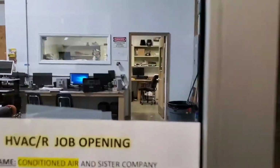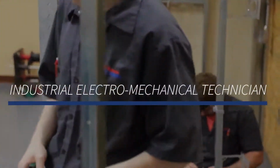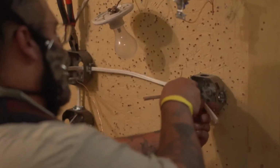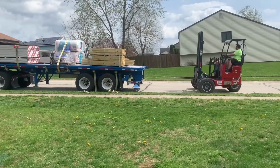Students within the Industrial Electromechanical Technician program will learn skills in industrial electricity, welding, HVAC, pneumatics, hydraulics, gaskets and seals, pumps, plumbing, equipment maintenance, and forklift operation.